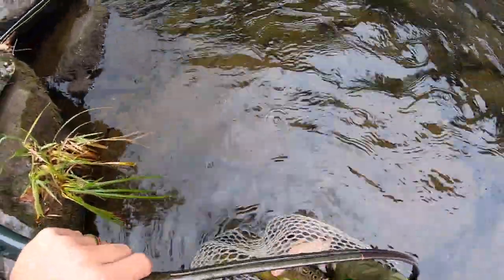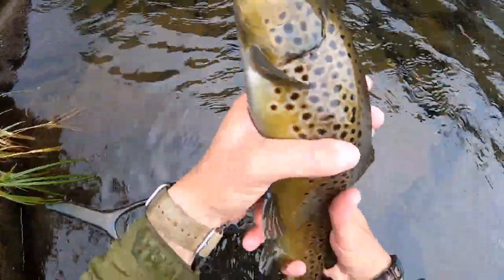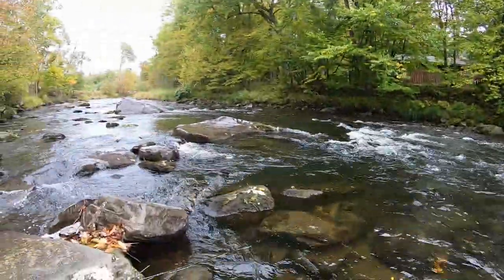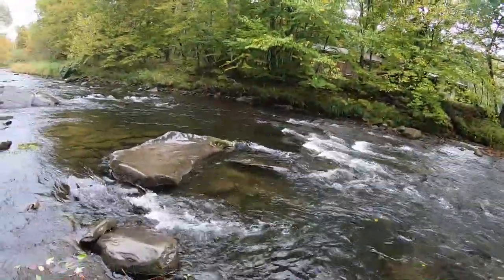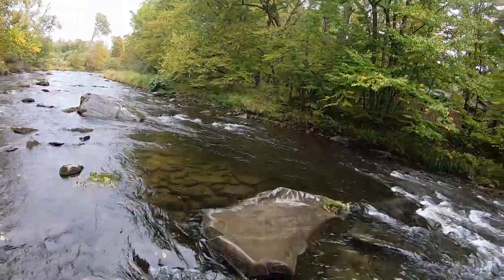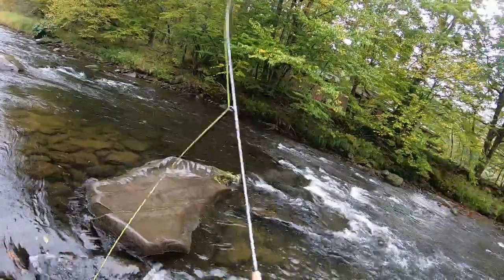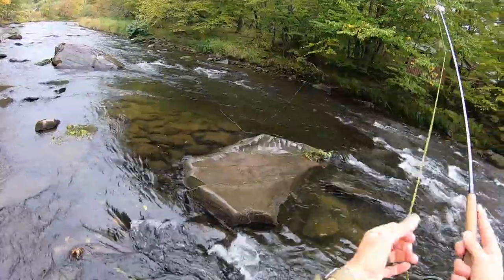Hold on, bud. We'll get you out of here. Ooh. Dude, that's a sick trout, dude. That's a big one. Let's get him out of here. He's out of here, awesome. All right, so we just got that, definitely a stocker for sure based on the fins and the coloration, but I would assume a holdover unless they stock them that big out here. He hit a small hare's ear. I switched from a large hare's ear to a smaller one, and boy, did he like that. So that's great. I was literally about to give up. I'm really glad I didn't.